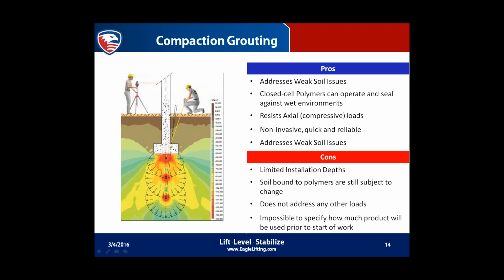Some of the cons is that there's limited install depth, specifically for the structural polyurethane. If you do an injection, the chemicals mix at the tip of the gun. If you see in the picture, they're injecting through a tube down there underneath the footing.